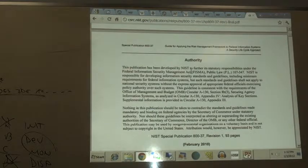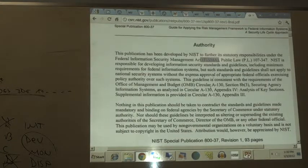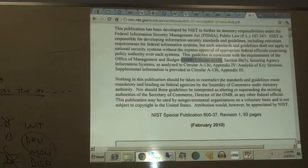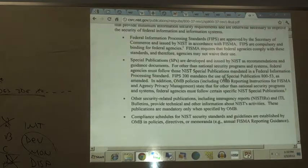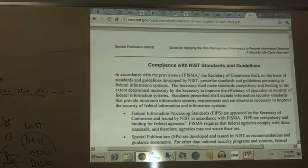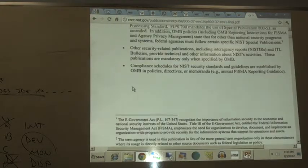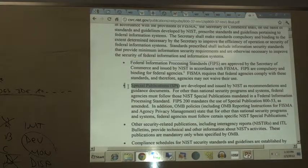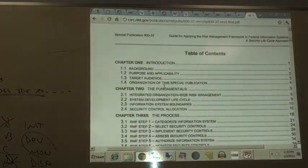Notice your authority statement. Again, same stuff as before. You start seeing the pattern, so I can start skipping this stuff. FISMA, OMB Circular A-130, February 2010, so just a couple years ago. In the beginning of the document, compliant with NIST standards and guidelines, FIPS is referenced on page IV. Special publications tell us what they are. So let's go.